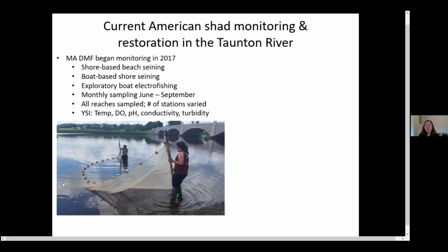So we began our monitoring in 2017, and we were primarily using shore-based beach seining, at least in the lower and estuarine reaches, just because of the morphology of the river. And in upstream reaches, we were using boat-based shore seining, which for those of you who are unfamiliar, I essentially kicked one of my seasonals off the boat and made them stand on the shore holding one end of the seine while we used the boat to kind of haul it around. And we did okay using these methods, but not really ideal.